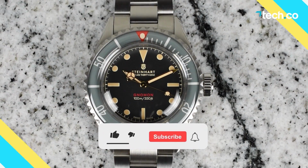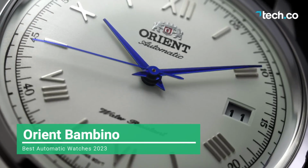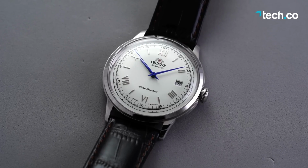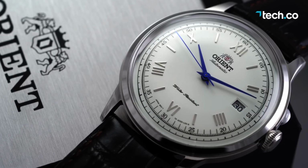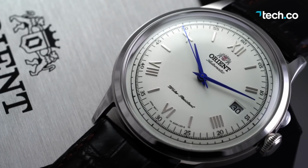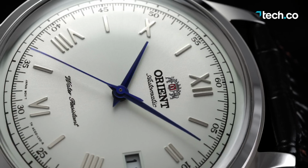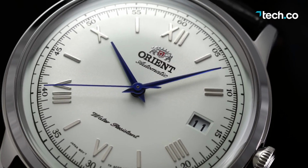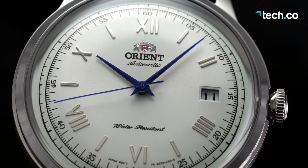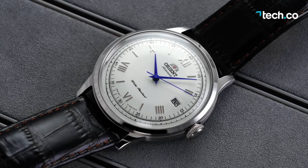A mainstay of the watch world ever since its release in 2012, the Orient Bambino is the perfect watch for anyone that's just looking for something nice to wear with a suit or a casual button-down in an office. While there are now currently 5 versions of this timepiece available, the core facets of the timepiece have always remained the same: classic style, affordability, and an automatic movement.